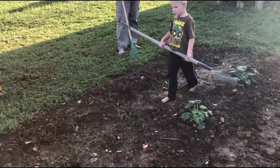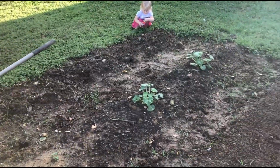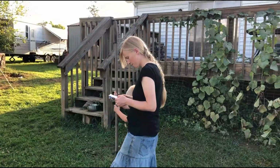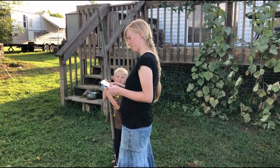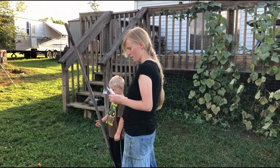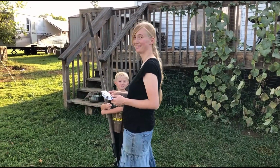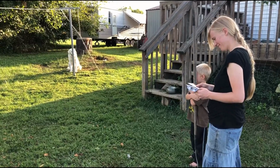It is time for fall planting. So we're cleaning out some of the old plants and making space for some new ones. All right, Mama, what sort of plants are we planting for our fall planting? Cabbage, broccoli, Brussels sprouts, some more lettuce and kale. Brussels sprouts! As you can tell, little man is not a fan of Brussels sprouts.